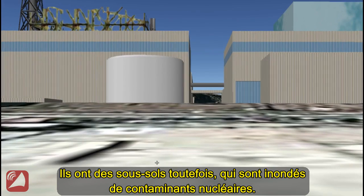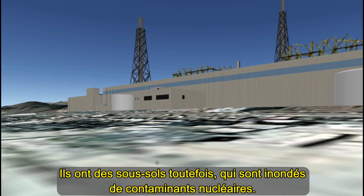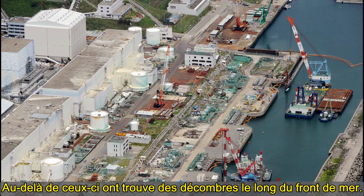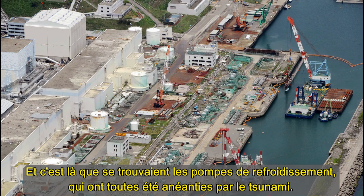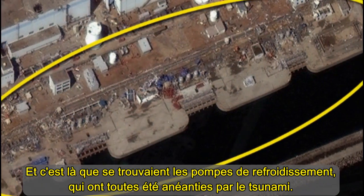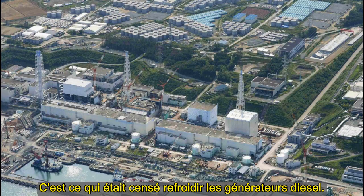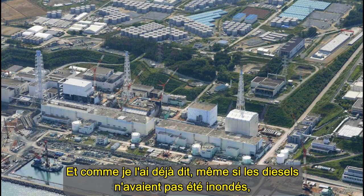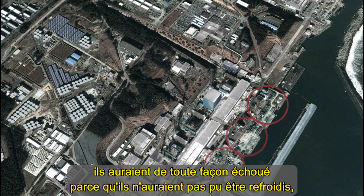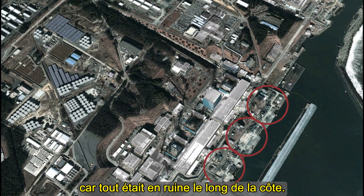They do have basements, however, that are flooded with radioactive waste. Out beyond those is rubble along the water line. And those are where the cooling pumps were that all failed as a result of the tsunami. That's what was supposed to cool the diesels. And like I said before, even if the diesels had not been flooded, they would have failed anyway because they could not have been cooled because of all that rubble along the coast.